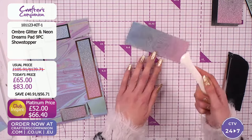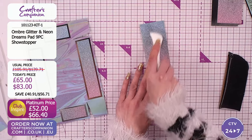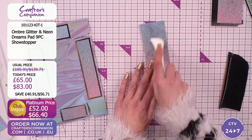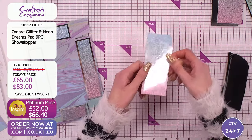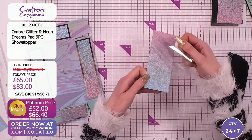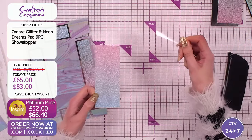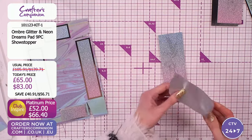So all we need to do now is take that same burnishing tool and just start to burnish that design so that all of that adhesive is going to catch onto our glitter card, just like so. And once you think that all of that is caught, just again, really slowly, going to peel back your acetate carrier sheet. And you can see there's no adhesive on there. So we've got it all on that design, all on that piece of cardstock.